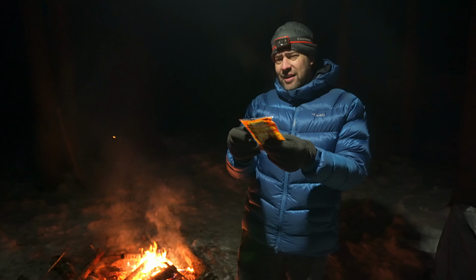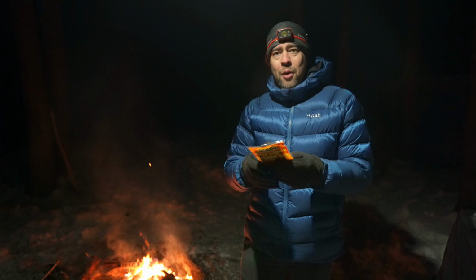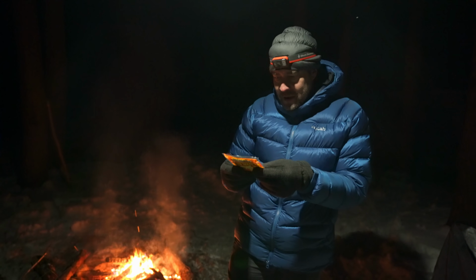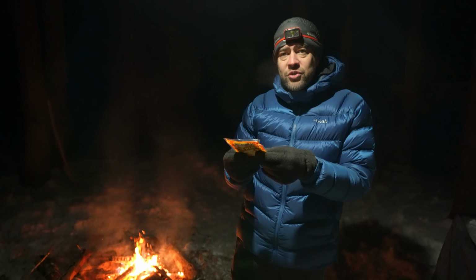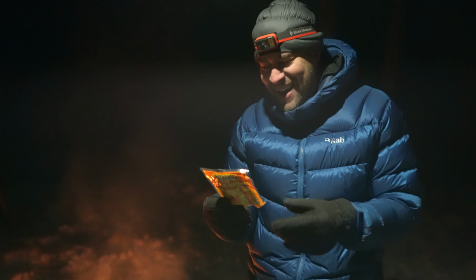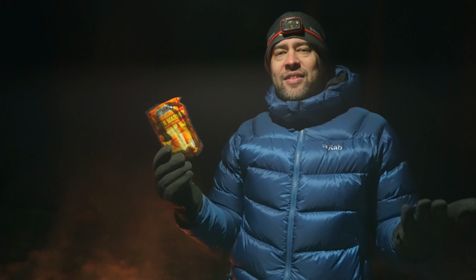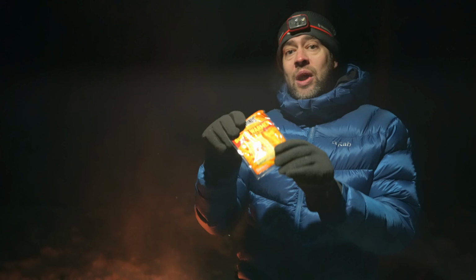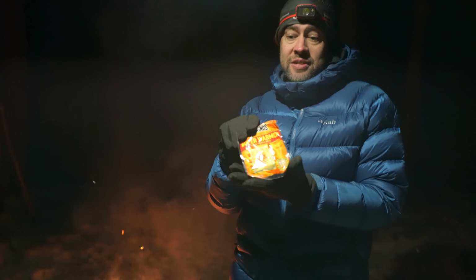Now, the only, I don't even know if it's a downside, but the only thing I would say about these particular hand warmers is that it says in the back that they can get up to 163 degrees Fahrenheit. Isn't that like the interior temperature you're supposed to cook chicken to? Yeah, or the sun. Or the sun, yeah, exactly. So my point is, don't put these directly on your skin because it's like a frog in a kettle.